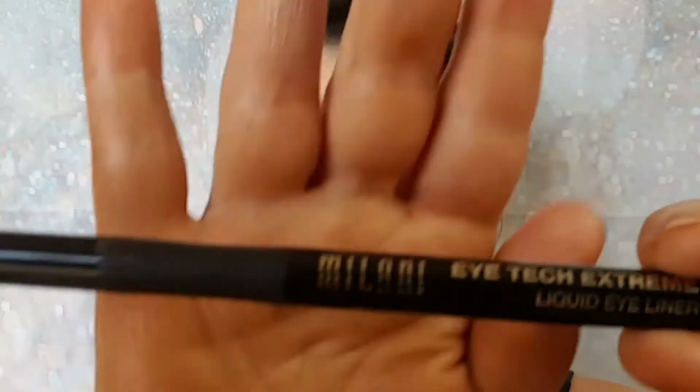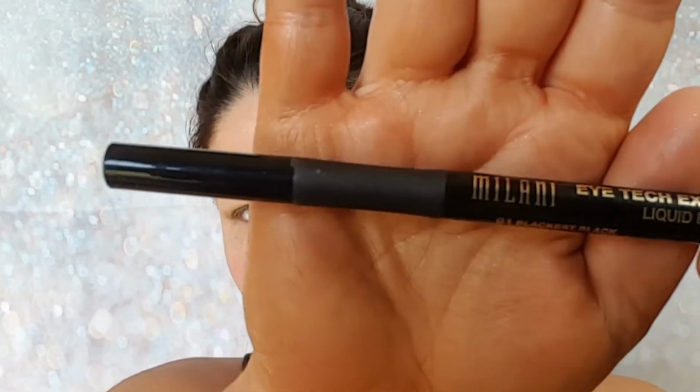Alright, so I cleaned out my fallout, and now I'm using the Milani Eye Tech Extreme Liquid Eyeliner. I love this eyeliner so much. The best drugstore felt tip liner I have ever used so far. But yeah, I'm going to create a cat eye look using this eyeliner, pencil, or felt tip liner, whatever.